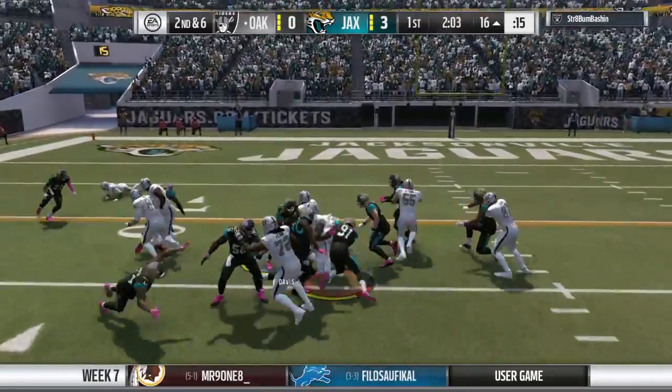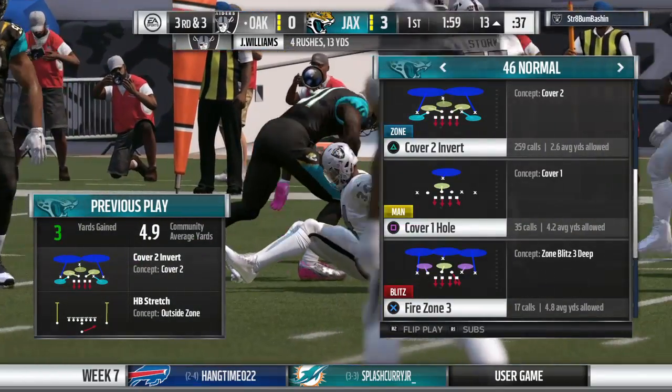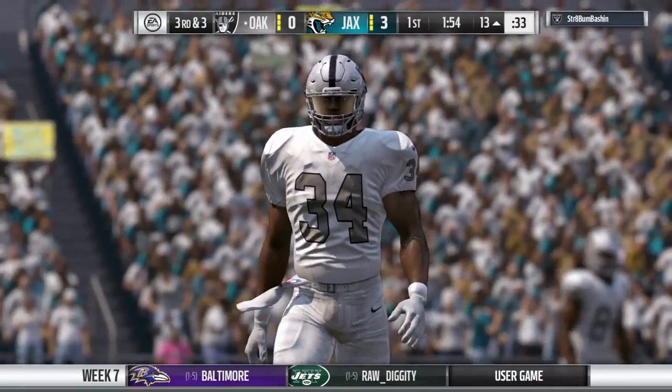And now here's a carry heading left. And they get to him quickly here as he stopped right around the 13. 3 yards is half of what they needed. Now can they get the other 3 here on 3rd down?